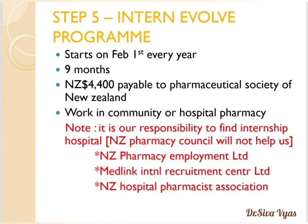Number 1, New Zealand Pharmacy Employment Limited. Number 2, Medlink International Recruitment Center Limited. Number 3, New Zealand Hospital Pharmacy Association.